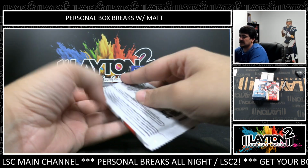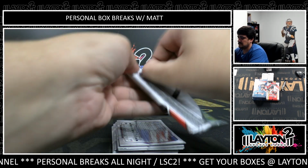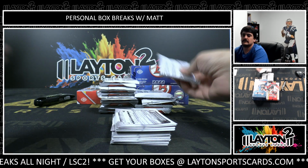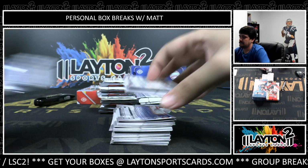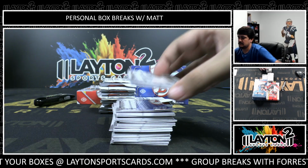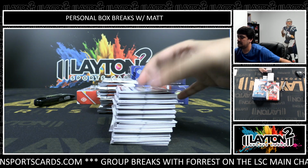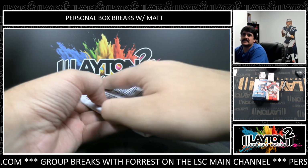Do these how we usually do them. We'll get all the cards out and we'll start going through them here. Right, second stack.